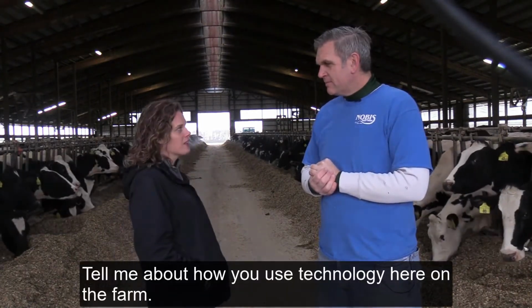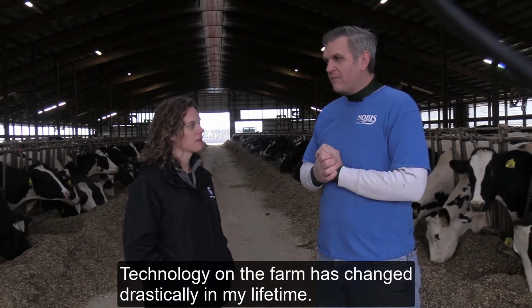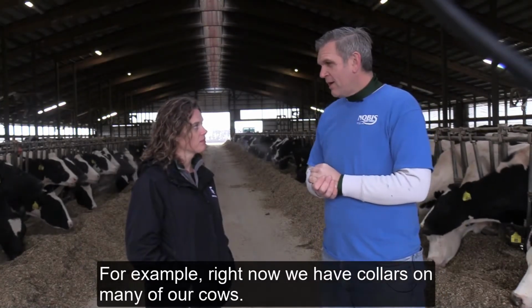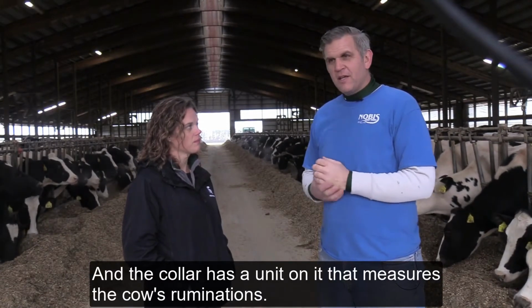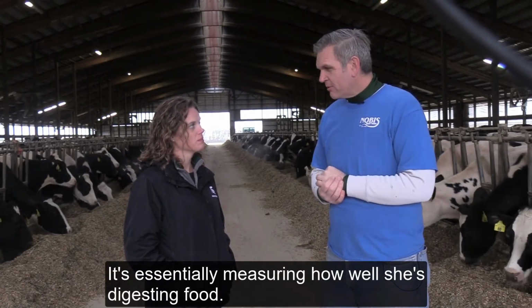Tell me about how you use technology here on the farm. Technology on the farm has changed drastically in my lifetime, and it's pretty exciting. For example, right now we have collars on many of our cows, and the collar has a unit on it that measures the cow's ruminations. It's essentially measuring how well she's digesting food.